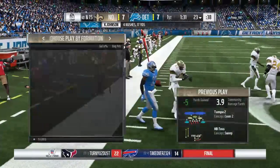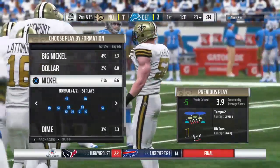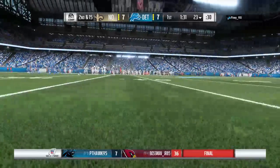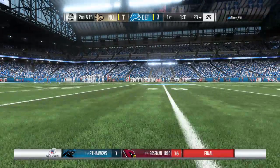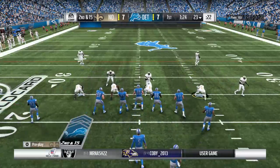So a loss of 5, and it'll be second down. And the pursuit that time was absolutely top-notch. He was looking to try and turn upfield somewhere. Kept trying to find a place. Somewhere never showed up. Gone!